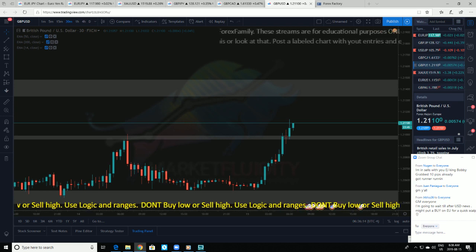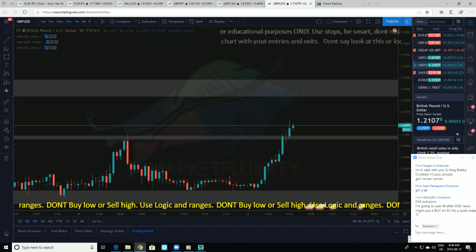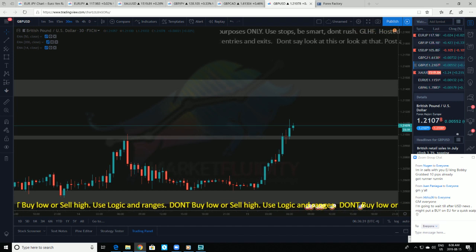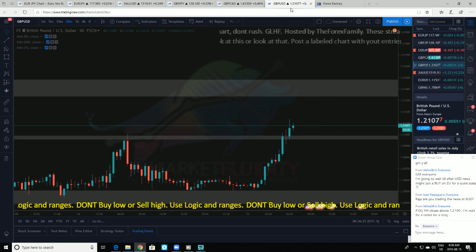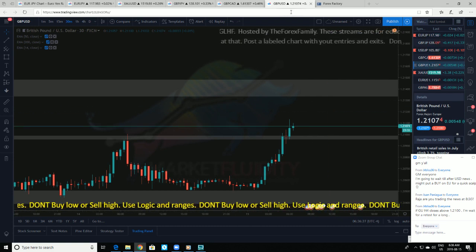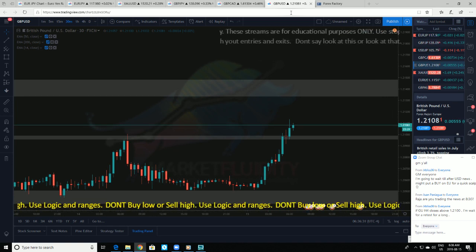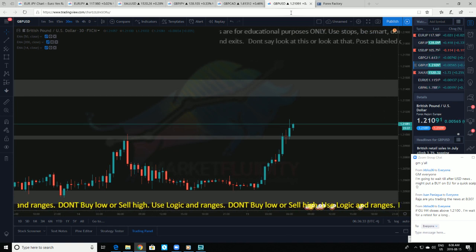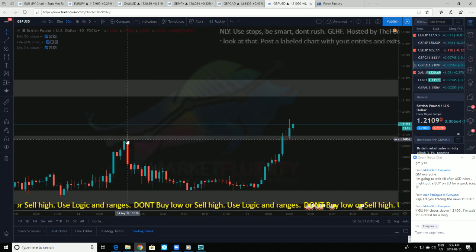Okay, can you see how this setup looks like yesterday's one you took on GBP USD? Which one? This setup, this GBP USD, yeah. It looks exactly the same as yesterday, the one you took on GBP USD. No, it doesn't, because on the left it's different.